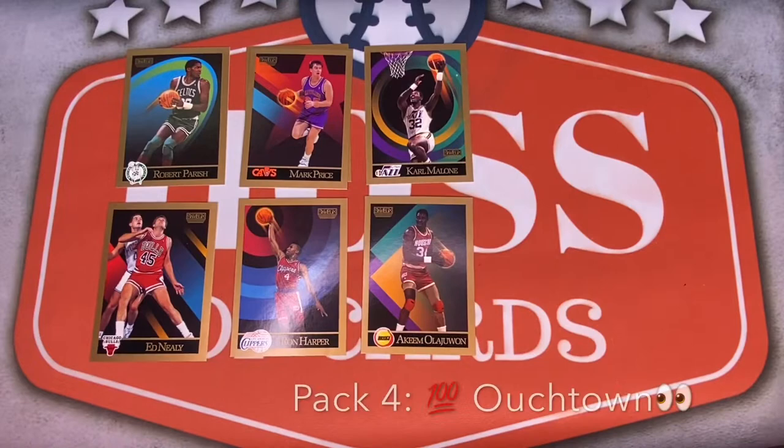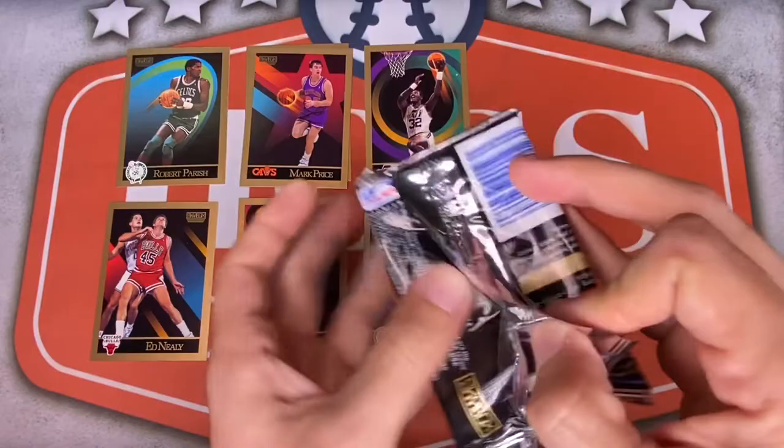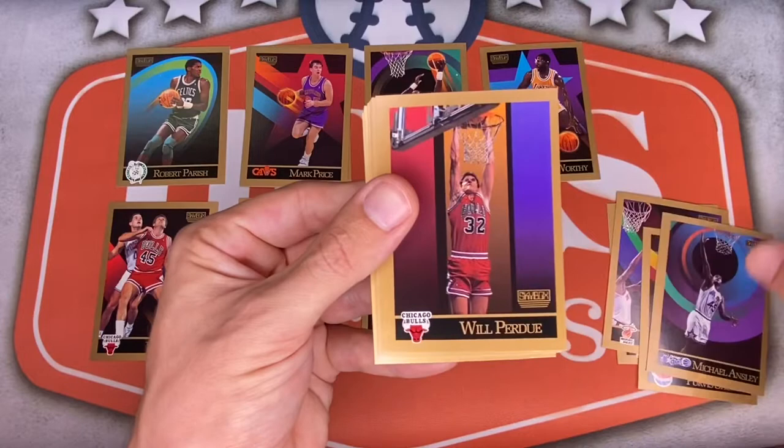Oh man, next one up, come on, these are brutal. Oh, there we go. Really struggling this time. Goodness. And no MJs, no Magic. Getting lots of good PC hits though. Jerome Kersey, Tellis Frank, James Worthy got him last time. We'll put him up top again. Purvis Short, Michael Ansley, Will Perdue, nice to hit. Another bolt, been a little while.